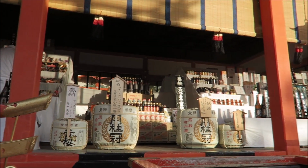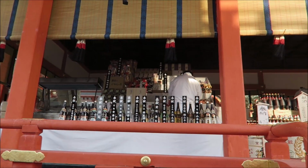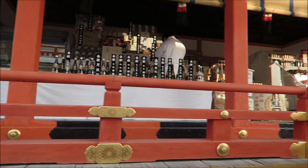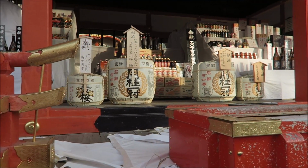Also, here is an area where rice wine, sake, is being prepared. You can see someone back there working on some things, but there's tons of sake barrels, and I thought that just looked really cool. At the entrance, before you start walking up the steps, you can see this building and the front entrance to the shrine.